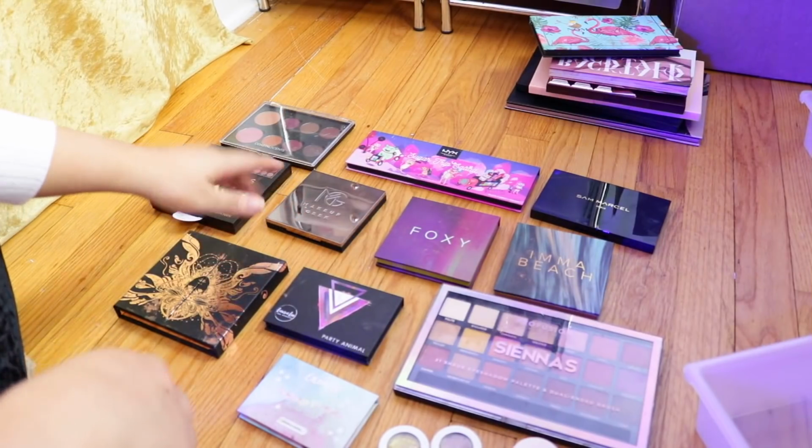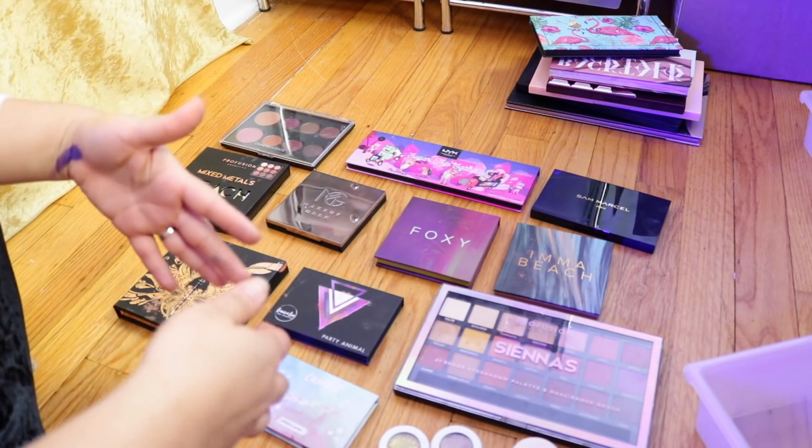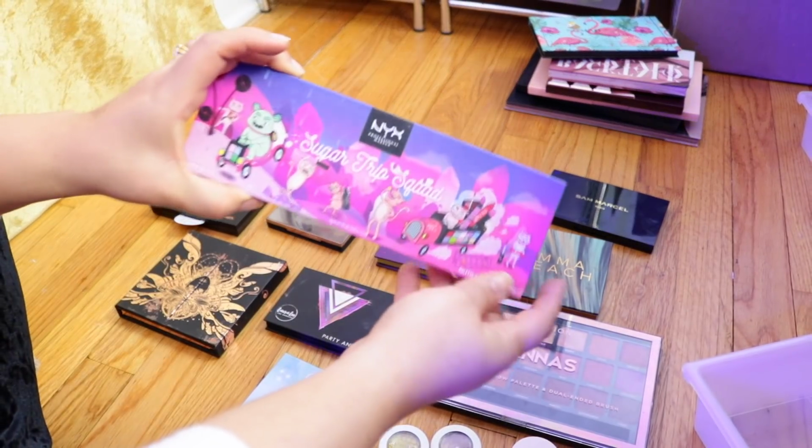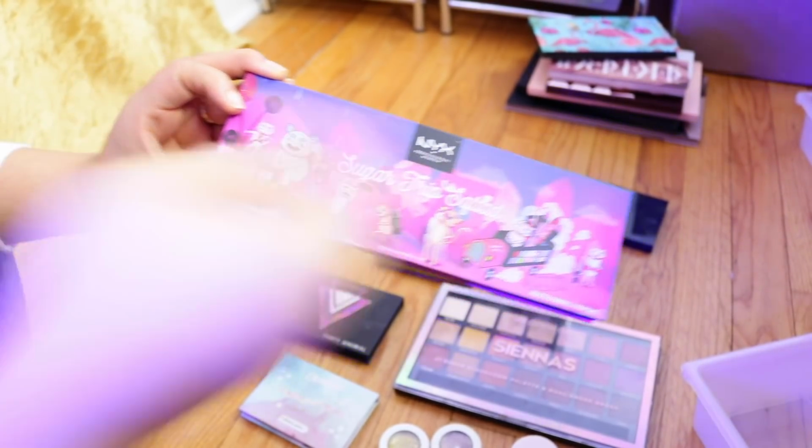So now, you guys, we have our next bunch, and here I have more single palettes basically that I don't have a lot of the same brand. So here we have NYX. This is one of my most recent eyeshadow palettes, you guys, which I freaking love. I used it and I cannot wait to share with you what I created with it.